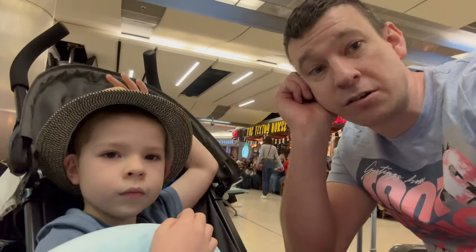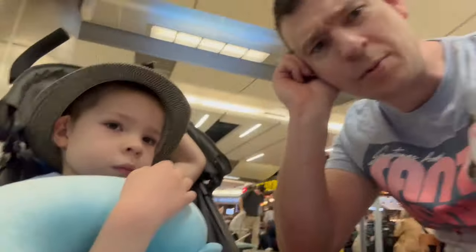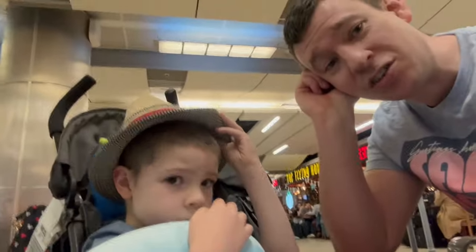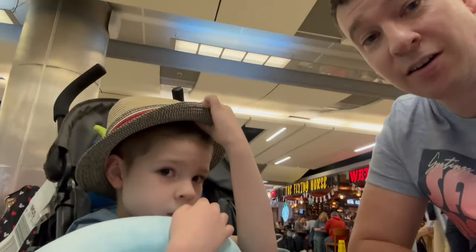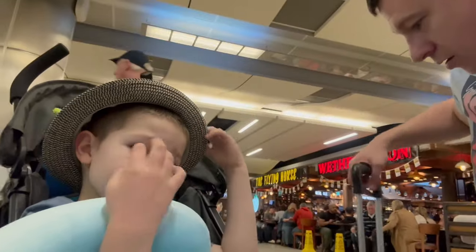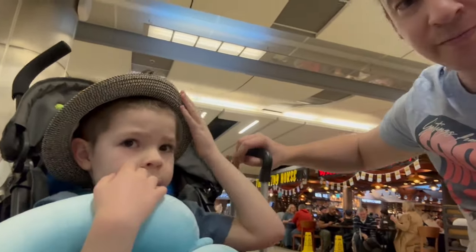We got through security and we find ourselves in an area just where the toilets are, which is always good for little people. And yeah, it's just a case of waiting now. Mummy says she's seen our flight on the board, so that's all good. Everything's going the right way.